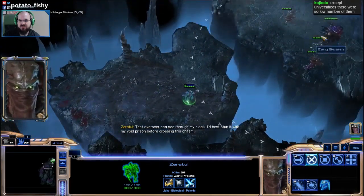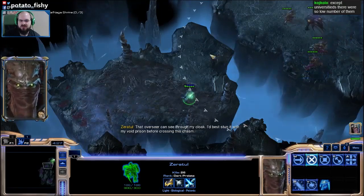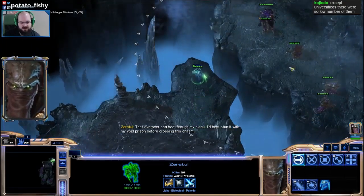That overseer can see through my cloak. I'd best stun it with my void prison before crossing this chasm.